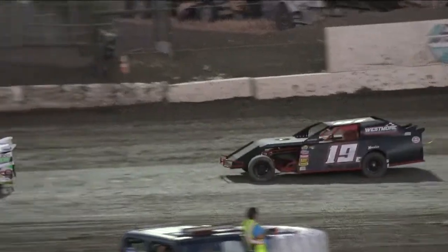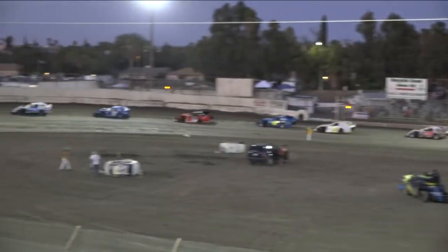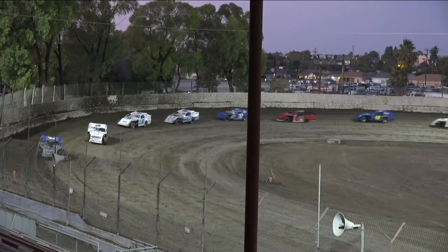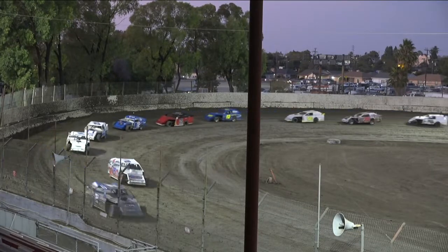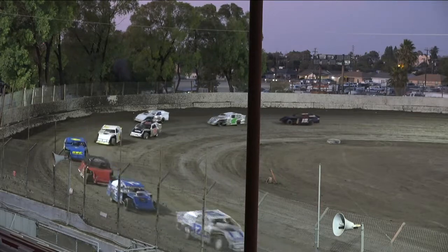October 2nd is the Bill Bowers Memorial Night 1, and on the 3rd is Bill Bowers Memorial Night 2. $5,000 to win for the Modifieds, $2,500 to win for the Sport Modifieds. Oh, yeah. And like I said, Kellen Chadwick taking home the win. But that brought out some big talent here.